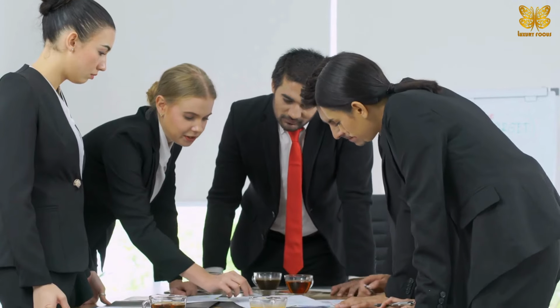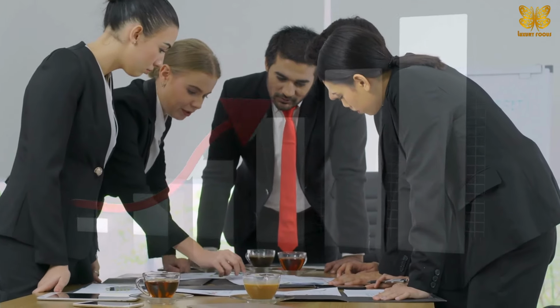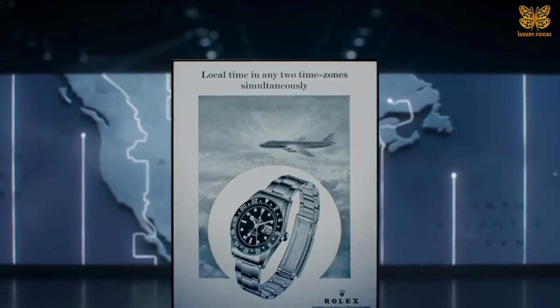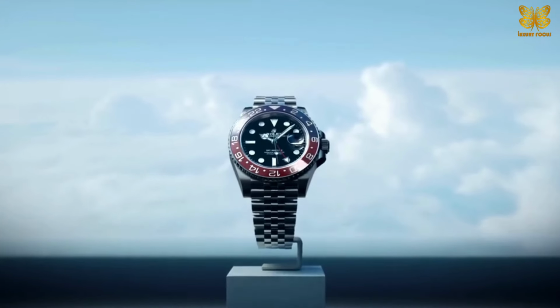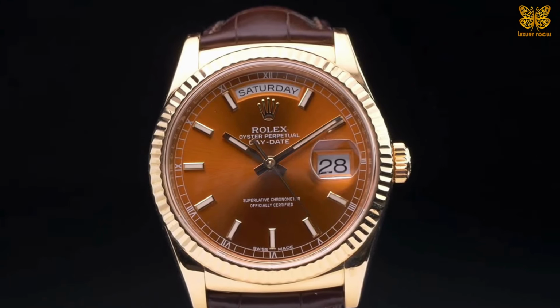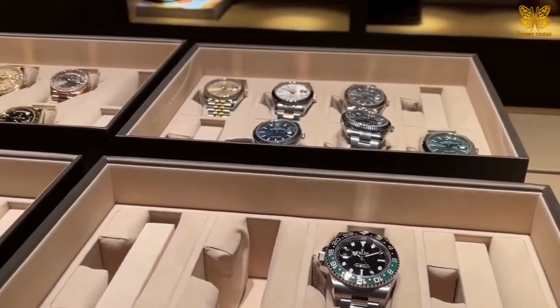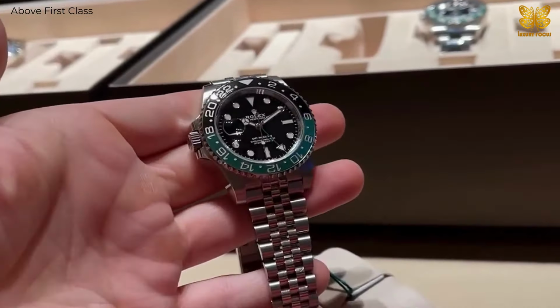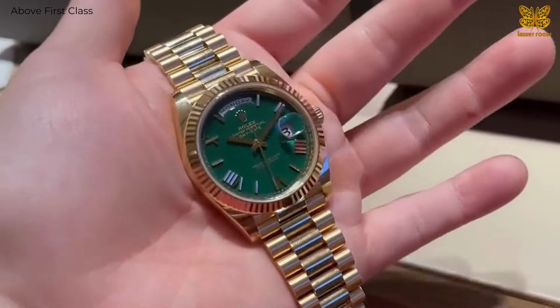Yet, from a business standpoint, consistently high demand can be advantageous for luxury brands, enhancing the exclusivity and desirability of their products. This paradox creates a delicate balancing act for Rolex. On one hand, the scarcity of their watches fuels desire and maintains their status as the pinnacle of luxury timepieces. The difficulty in obtaining a Rolex only adds to its allure for many collectors.